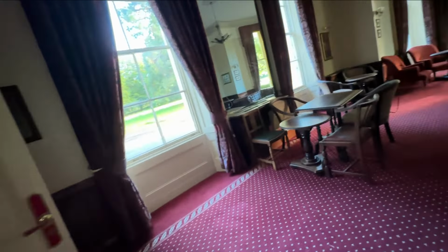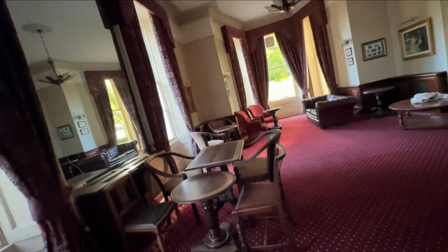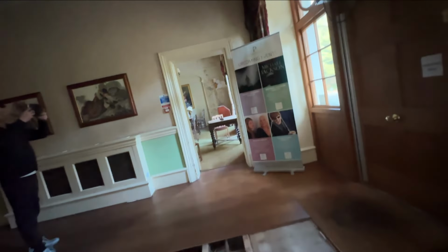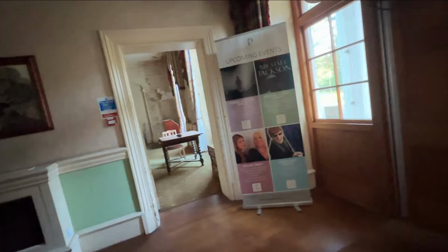All the sensors are going off, look. I can't hear a loud alarm now, can you? I think it's a dead alarm, innit? Are you sure about that? Here's the main entrance. Let's have a look at this. Oh my God, what's happened here with this room?